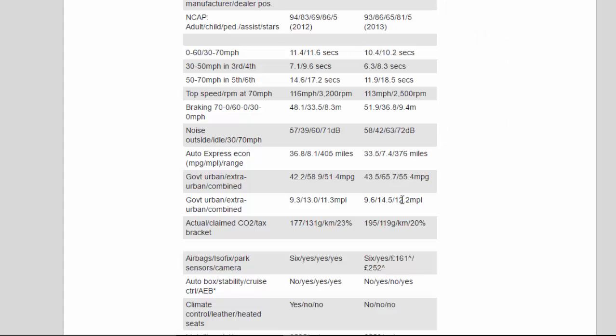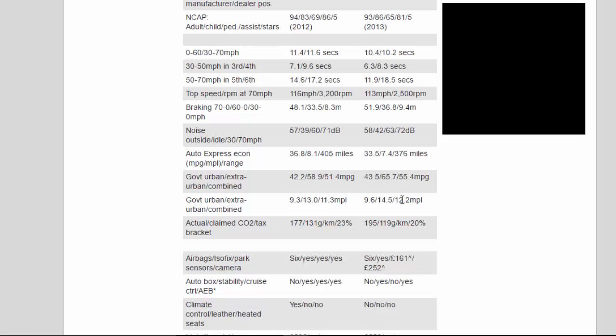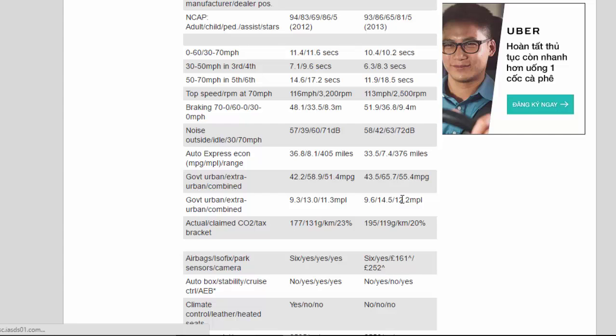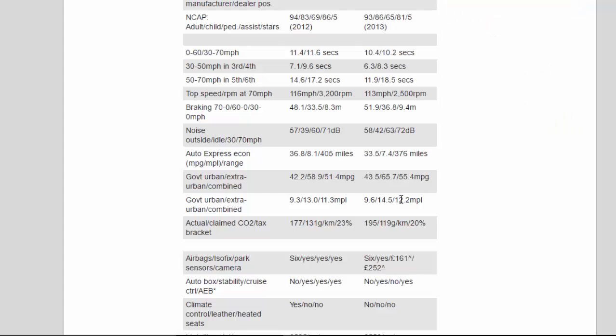Braking 70-0/60-0/30 mph: 48.1/33.5/8.3 meters and 51.9/36.8/9.4 meters. Noise outside/idle/30/70 mph: 57/39/60/71 dB and 58/42/63/72 dB. Auto Express economy, mpg/mpl/range: 36.8/8.1/405 miles and 33.5/7.4/376 miles.